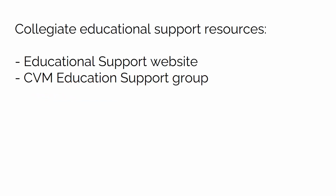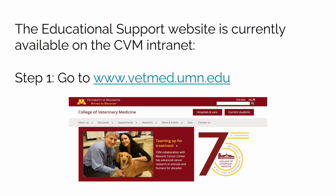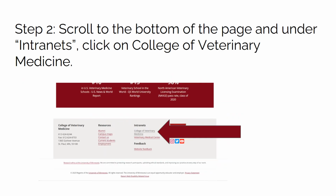Within the college, we have really two main ways that we provide support, and that's through the Educational Support website and then through our Educational Support group. The Educational Support website is currently on the CVM intranet, and the way you get to it is to go to the regular VetMed homepage for the College of Veterinary Medicine, and you see the URL is there. And once you're on that homepage, scroll to the bottom of the page, and you'll see listed intranets, and you want to click on the one for the College of Veterinary Medicine.